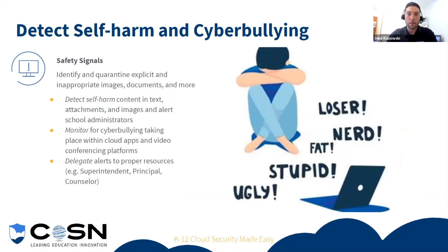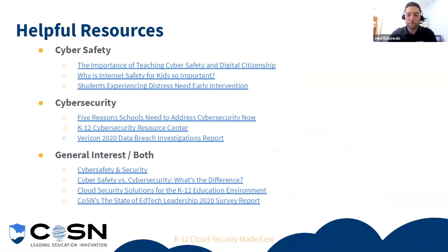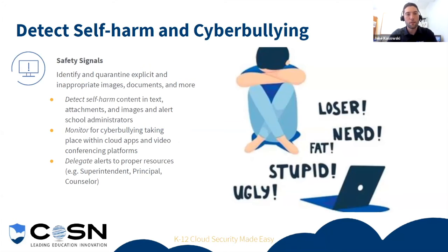But we also have cyber safety monitoring capabilities, with our machine learning and AI monitoring to help detect self-harm content in text, attachments, and images, and alert the appropriate school administrators to intervene as early as possible. And I know in the past year that's been coming up a lot more. Obviously I've seen it in the news and everything too.